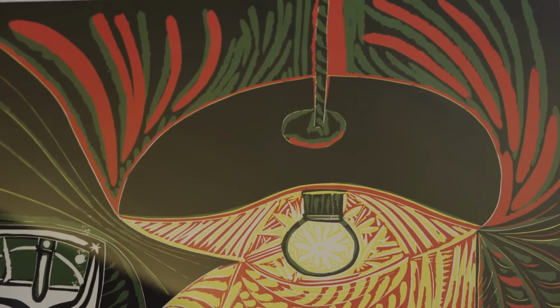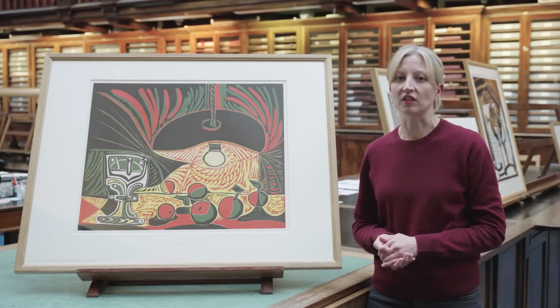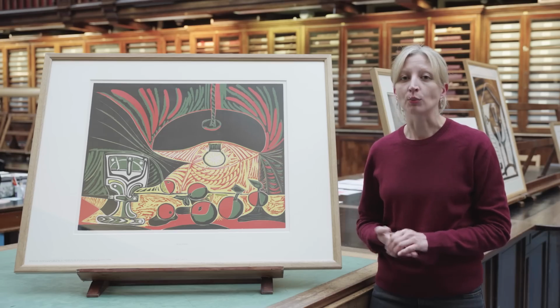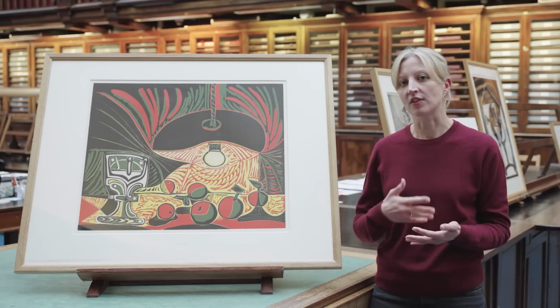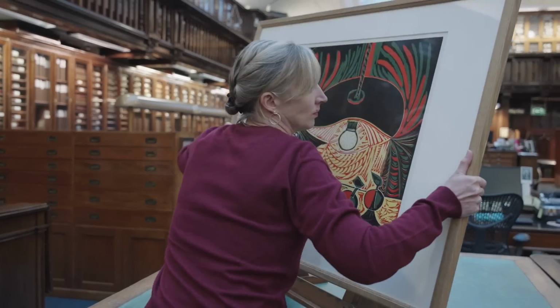We're very fortunate in the British Museum collection to have the different stages of this image, the yellow, the red, the green, and the black. And we'll show them alongside this final print in the exhibition so that you can see the development of the image and the way that Picasso continually cut as the print was coming together.